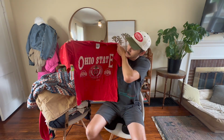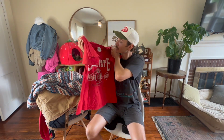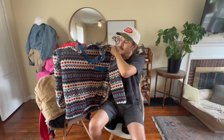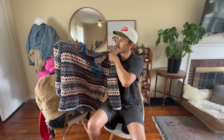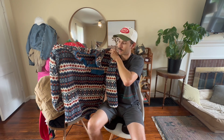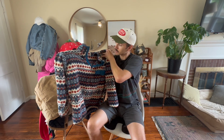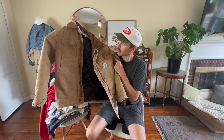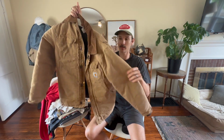Pretty cool one here. This is another vintage Ohio State Buckeyes t-shirt. It's on a Briar Creek tag, but single stitch, pretty cool. Patagonia Chinchilla, really cool print here. This alone should sell for around $70 or so. It's a size XL, cool print, very nice. For another $2, I got an older vintage Carhartt jacket. Super nice, these always sell for great money.